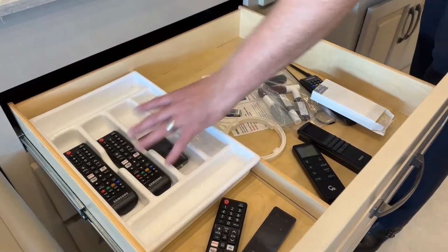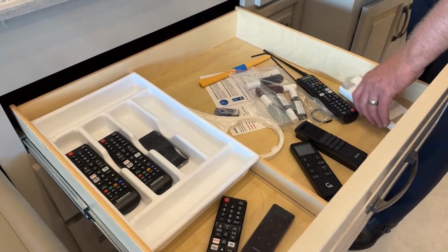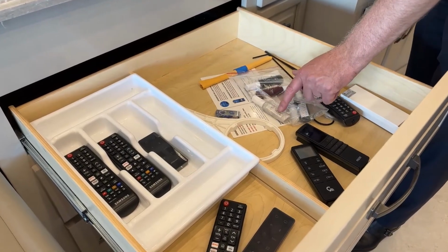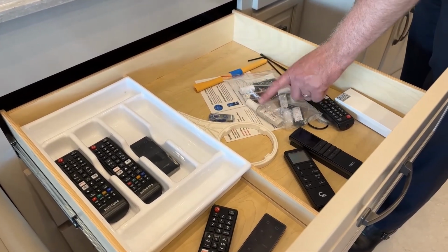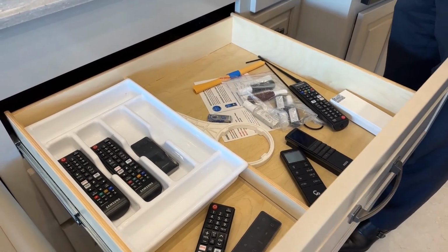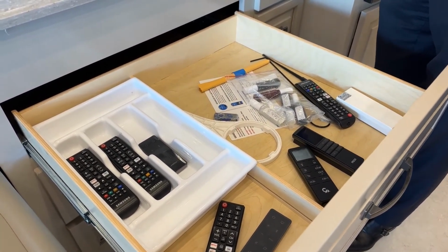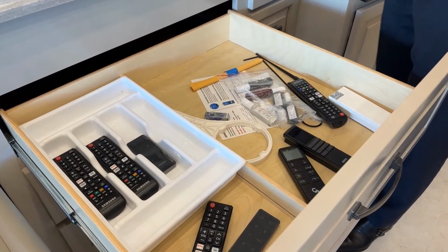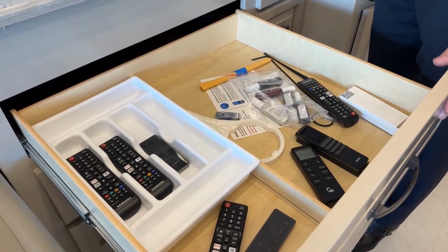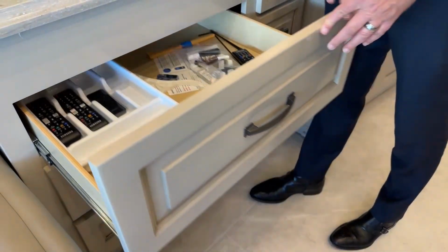So all of our remotes right here. This paint was made the same day that your coach got painted. This is made in the same batch. So if you ever run out of that, you can also order it, because there's a place in here on one of these drawers that has the actual paint numbers. That should also be in your manual, and it might even be on Noogle.